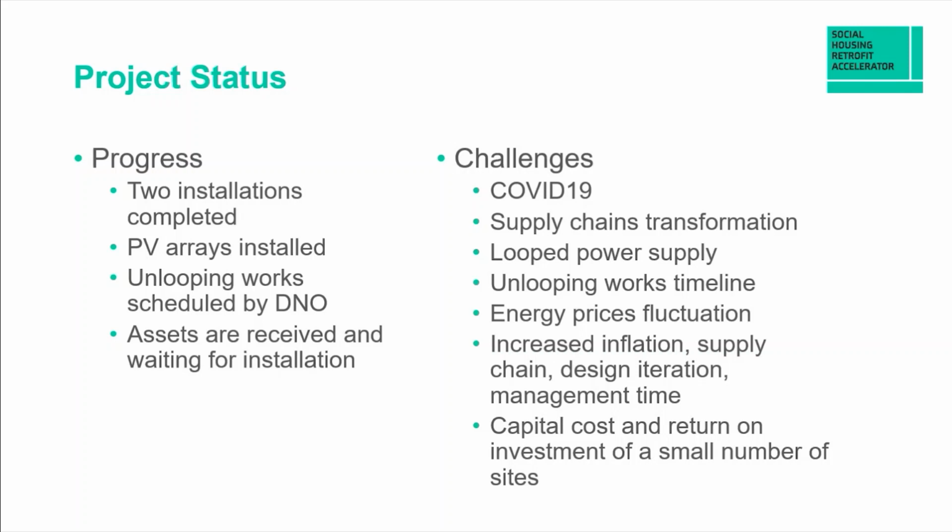The electrical designer found out that most of the properties have a loop supply. The loop supply means two or more properties have one incoming power supply, and these properties are connected to this cable in line. That's why the DNO has to carry out unlooping works, which can take up to six to nine months. The increased inflation, supply chain, number of design iterations, and management time also had an impact on the project progress. And lastly, the small number of properties caused difficulties with the return on investment calculations.